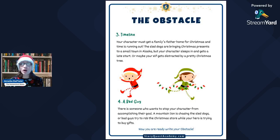The fourth option is a bad guy. There is someone who wants to stop your character from accomplishing their goal. A mountain lion chasing the sled dogs, or bad guys trying to rob the Christmas store while your hero's trying to buy gifts. This is a character or an animal that is out to get your character and stop them from doing their goal. Again, this can be getting Christmas presents, this can be finishing the race, or this can be delivering presents.